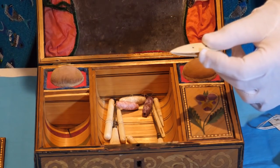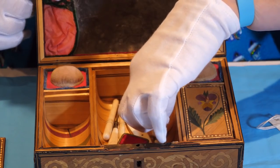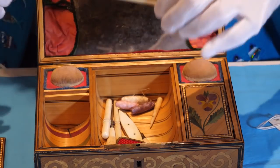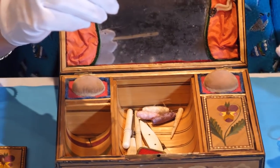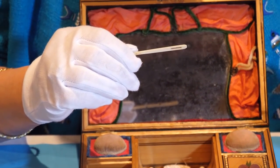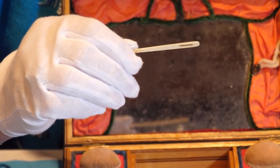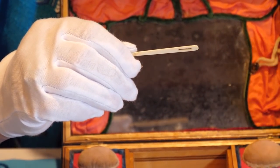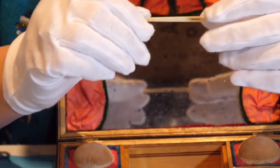This is a tatting shuttle, a bodkin, some styluses, another ribbon threader. I want to point this out just a little bit because you can see perhaps the hole in that. And that was very important to women who had to have all sorts of ribbons to hold together their corsets and hold their garters, their stockings up at that time. So a ribbon threader was very important.